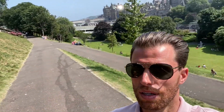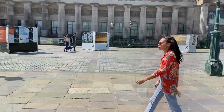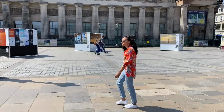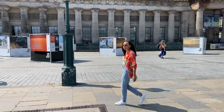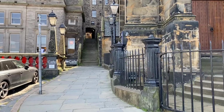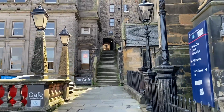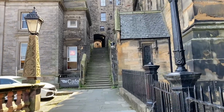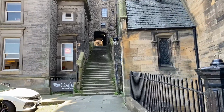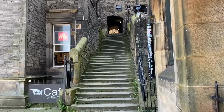So now we're taking a very nice walk towards the castle. Everywhere in Edinburgh is just so nice. So there's all these little closes, I think they're called, in between the different levels of the different streets and in between the buildings. They're really quirky and a great shortcut as well.